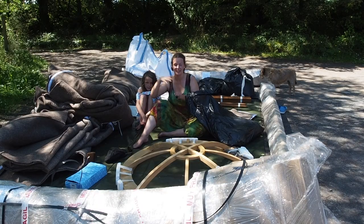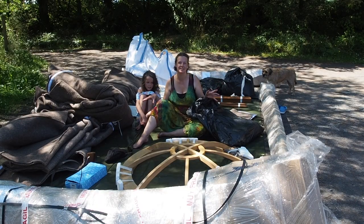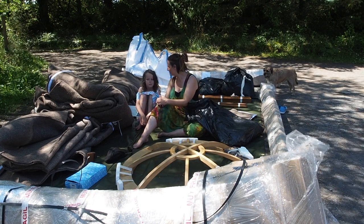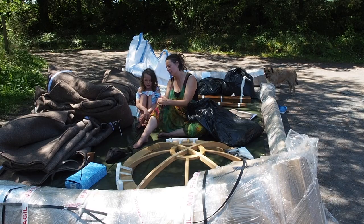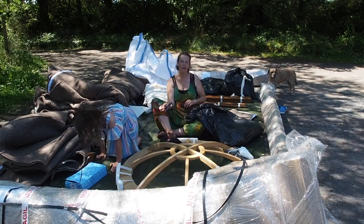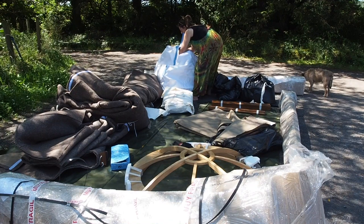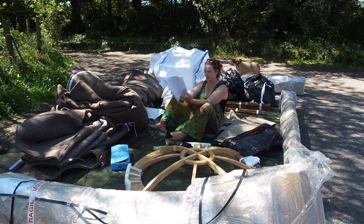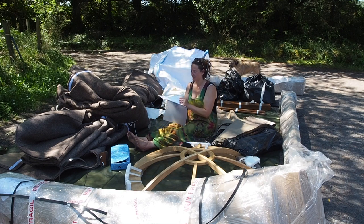Apparently the instructions are somewhere amongst all of this. So now we've got to find them. What? In the cat box? Because there's a cat box right there. You have a look in that then. Okay. You found it. I did. So.